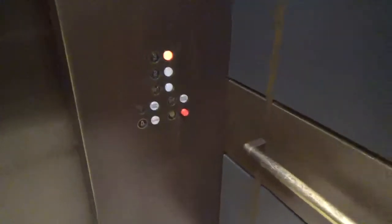Yeah, these things are busy today. It's a Saturday, so figures why. To get a cab view, identical to the other one. I like those LED lights. Now I'll go down to 2 and end the tour.